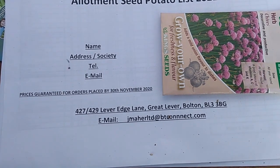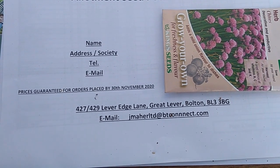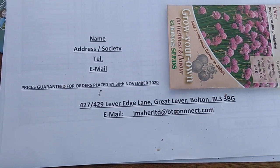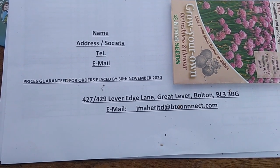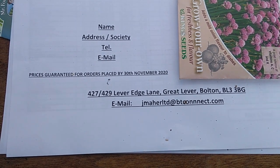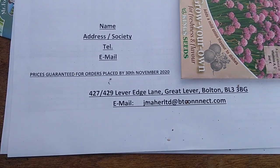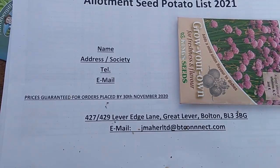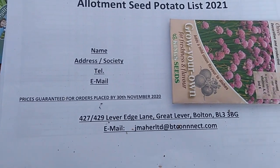Now, our allotment society shop is a useful resource, and we've just had these order forms through for next year's orders of potatoes and alliums, which I've just completed now, and I'll show you what I've selected.